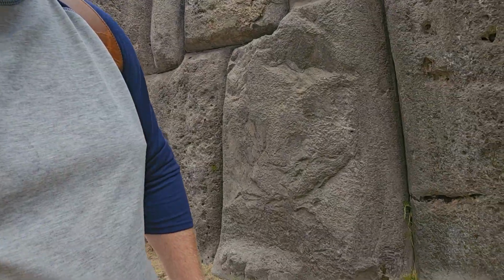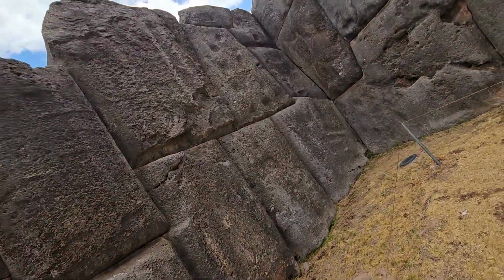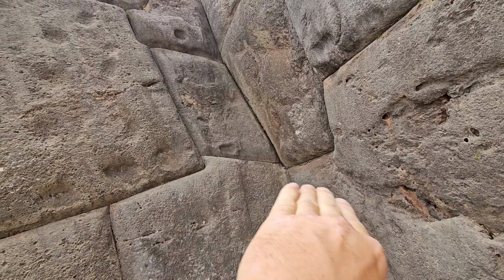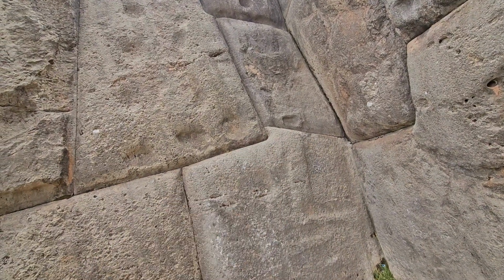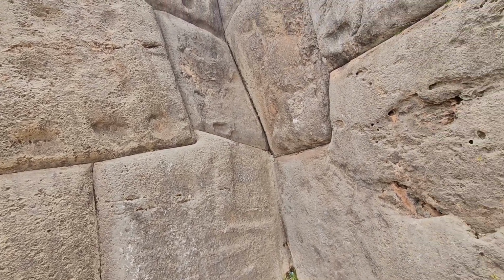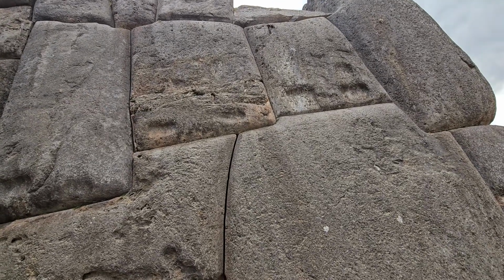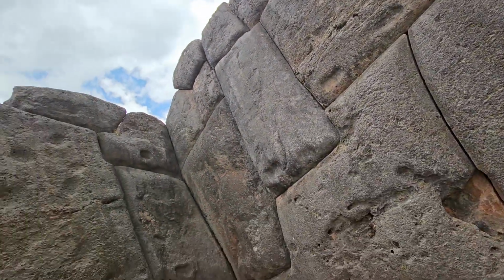Giant stone. As perspective, I'm about 5 feet from it. Massive. It's massive. It's huge. Look at that one. And angle, aligned perfectly. Notched in a little, like, why? How? Seems like a lot of work, if it was even possible with their bronze chisels. It's nuts.